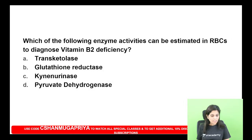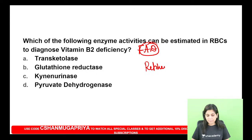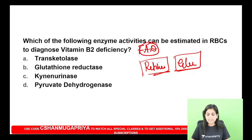Yes. Which of the following enzyme activities can be estimated in RBCs to diagnose vitamin B2 deficiency? So riboflavin, FAD or riboflavin deficiency, this I've given you a tip to remember. What is the tip I told you? Riboflavin is ribbon, yeah, glue. So I told you ribbon and glue go hand in hand as far as craft work is concerned. Do you remember that? So whenever you suspect riboflavin deficiency, glue. What is glue? Glutathione reductase enzyme activity.